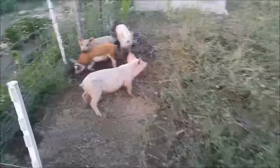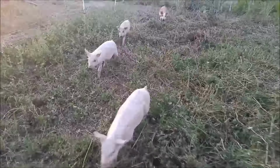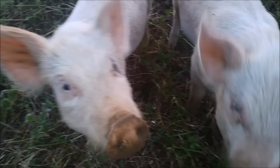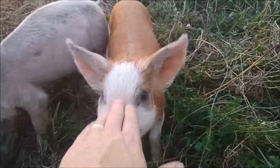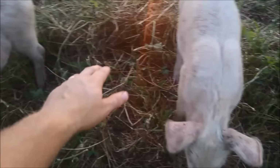I'm gonna go crawl through this electric and get some close-up of them. Chasing me. They think I got food, and I don't. How you guys doing? They're not real sociable yet. I try to pet them. They're letting me touch them, but not necessarily pet them and scratch them. A couple of them are, but they usually squeal. But they do come up to me.